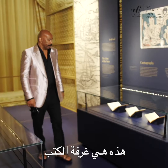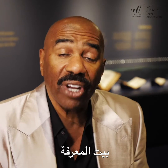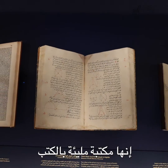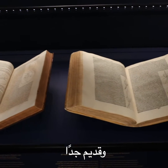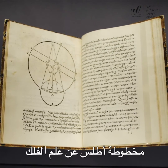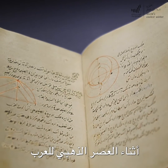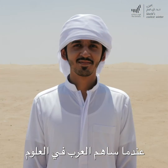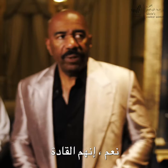Every room in this palace is different. For example, this is the book room, or better known as the House of Knowledge. It is a library full of books. Many of them are very rare and very old. Like this book, the Atlas Manuscript on Astronomy. It was written during the Arabs' Golden Age, when Arabs contributed to science, math, and astronomy, paving the way for the European Enlightenment.